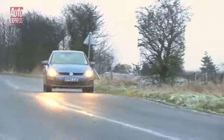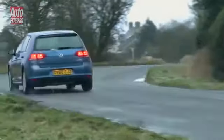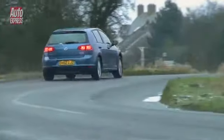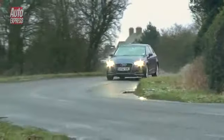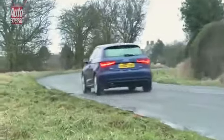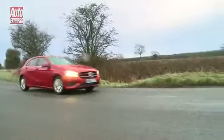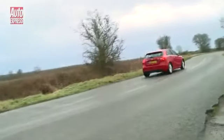Next to the sporty 1 Series, the other three cars feel like normal hatchbacks. The Golf handles well, it rides well, and it's quiet. But it just lacks the BMW's fun factor. So does the Audi, while its stiffer suspension makes it have a slightly harder ride. Then there's the A-Class. Sadly, it trails all the others for both handling and comfort.